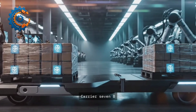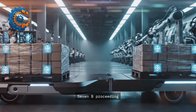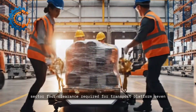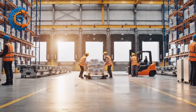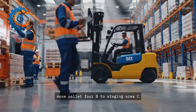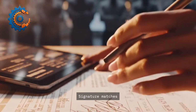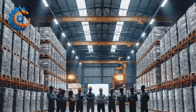Carrier 7B. Path clear to bay 4. Confirmed. 7B proceeding. Attention all personnel. Sector 4 clearance required for transport platform 7. Platform engaging. Stand clear. Forklift 3. Move pallet 4B to staging area C. Confirm receipt. Signature matches. Quantity confirmed against digital manifest. Release for shipment.